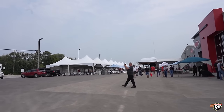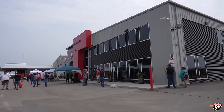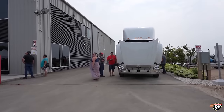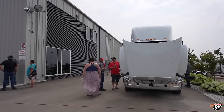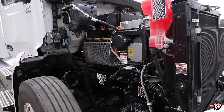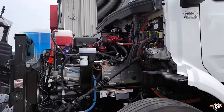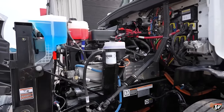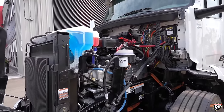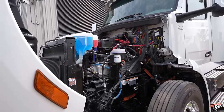So we had the lunch out here in front of their building. And these are our friends, Rick and Sabrina. This is an electric Peterbilt. So electric and Peterbilt is not two words you commonly find in one sentence, but that's what it looks like.